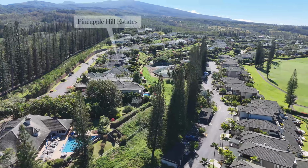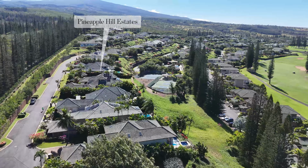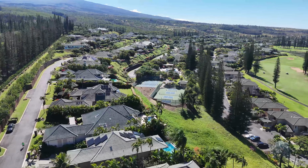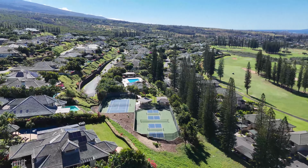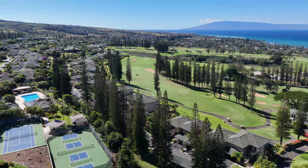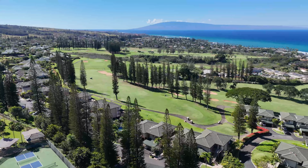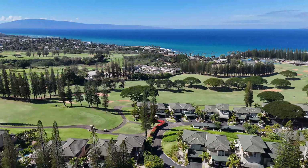And last, but certainly not least, the homes that we're flying over right now that are just above the Golf Villas are in the prestigious Pineapple Hill neighborhood. Pineapple Hill does stretch off into the distance, but to give you an idea of the views you get from some of these homes, I'm going to spin towards the ocean once again. And this is where we're going to wrap up this aerial tour of Kapalua.